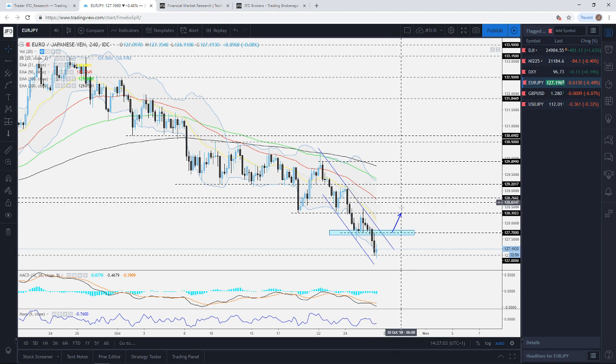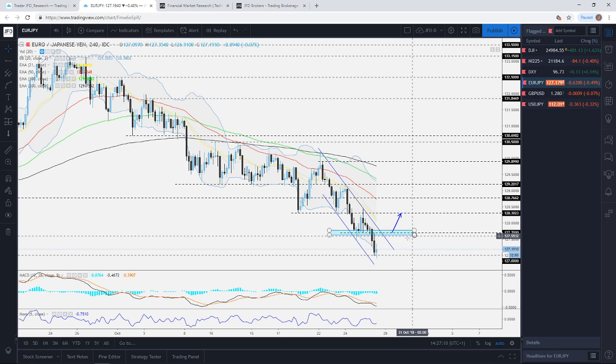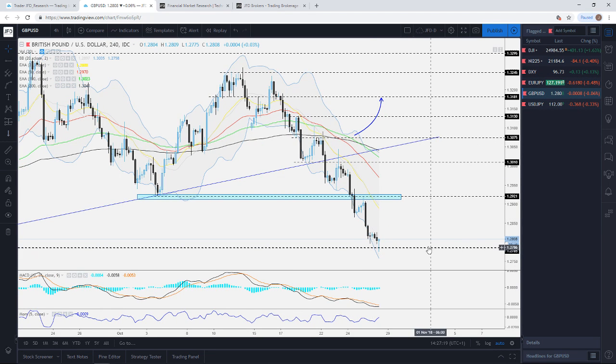Does it want to continue traveling higher, or is this where the bears are going to take advantage of the higher rate and push it back down again? So for now, this is what we're going to keep an eye on: the downside, the 127 zone; on the upside, the 127.70. Jumping into GBPUSD.